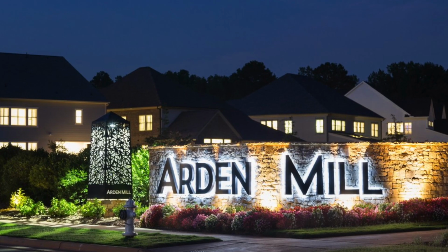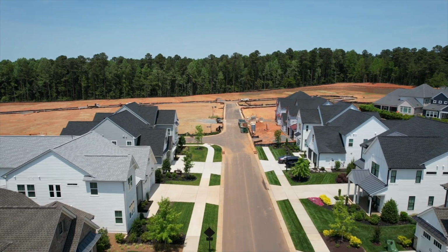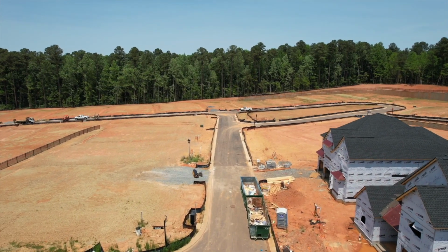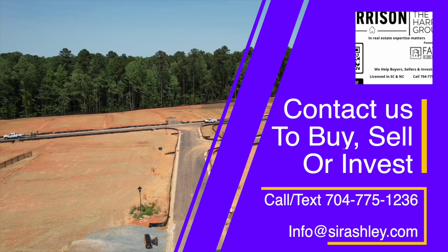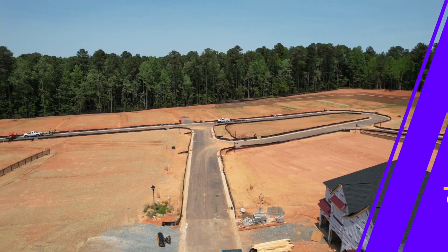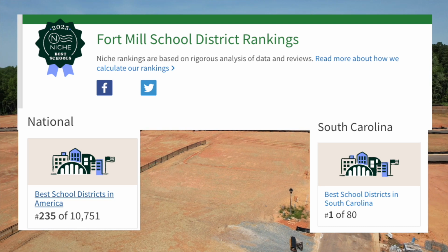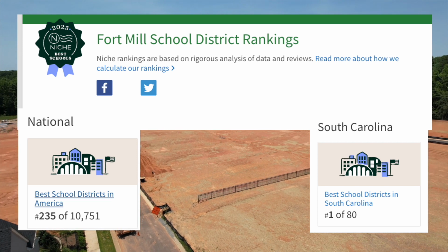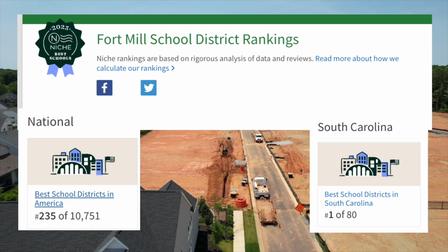Today I want to bring you to the community of Arden Mill by Classica Homes, in a Charlotte suburb called Fort Mill, South Carolina. Fort Mill is about 25 to 30 minutes outside the city center of Charlotte. What is so appealing about it is you get all the conveniences of Charlotte, but a suburban feel. Also, if you have kids, it has top 4% rated schools in the country, not just the state of South Carolina. That's not saying much, sorry, but top 4% public schools in the country.